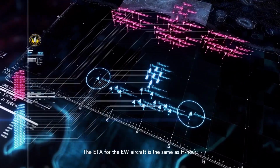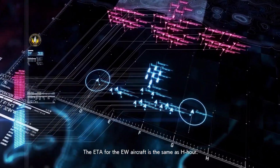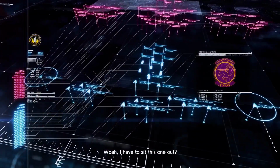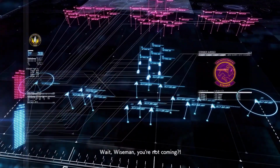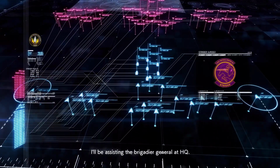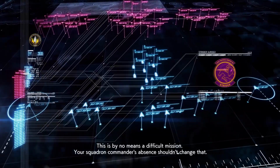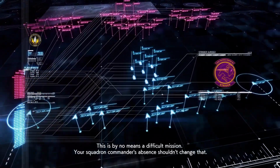The ETA for the EW aircraft is the same as HAP. Only Strider Squadron will sortie in. Whoa, I have to sit this one out? Wait, Wiseman, you're not coming? I'll be assisting the Brigadier General at HQ. This is by no means a difficult mission. Your squadron commander's absence shouldn't change that.